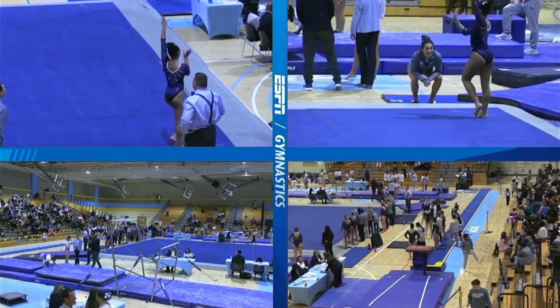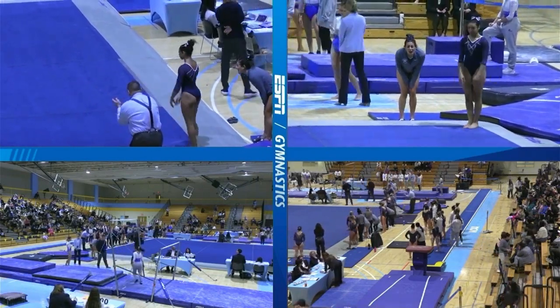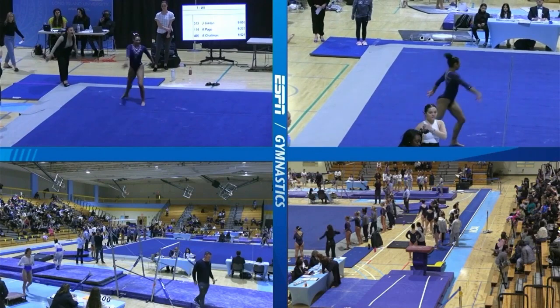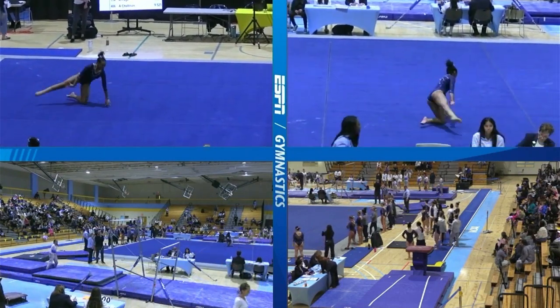Last up for the Sharks on team, we'll have Alina Danoshenko. She's a freshman. This is her first team. It's been a tough meet rotation for the Sharks, so really, I just hope she can get up there and start her time in the beam lineup off strong.